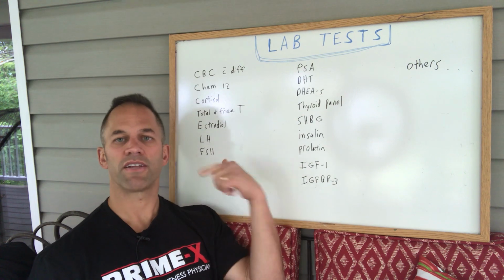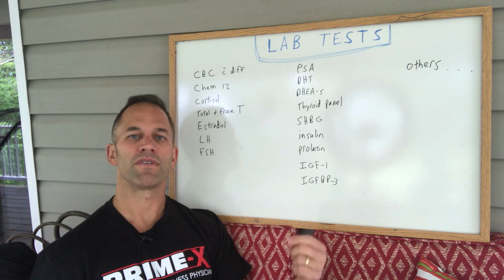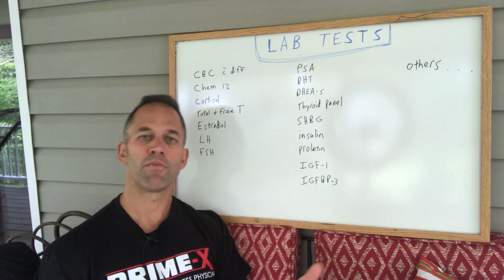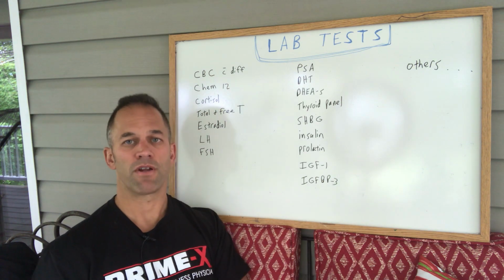LH and FSH indicate your hypothalamic and pituitary function. They're what stimulate your ovaries and your testicles to produce your sex hormones. So again, that can clue me in if they're really high or really low, and not only at the beginning of therapy, but at the end of therapy as well.